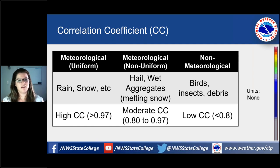Now, non-uniform meteorological scatterers are going to lower your correlation to between about 0.8 and 0.97. That's going to be hail, wet aggregates, melting snow, combinations of all of those things. When you start introducing more particles of different types and orientations, that's going to lower your correlation. And then non-meteorological scatterers like birds, insects, debris are going to significantly lower your correlation to less than 0.8, which is actually a significant amount.